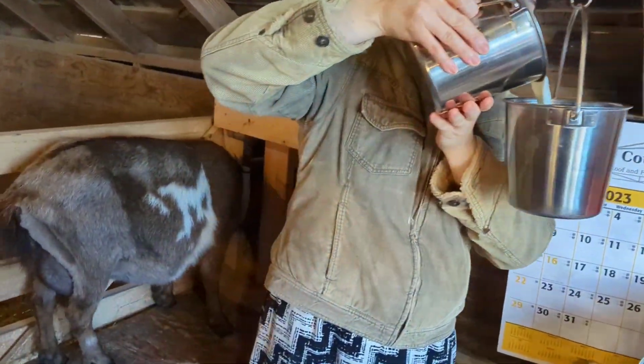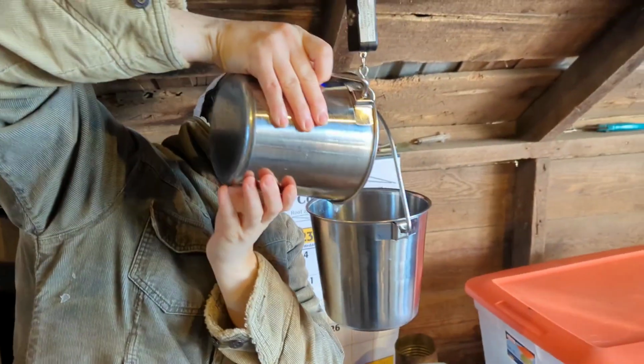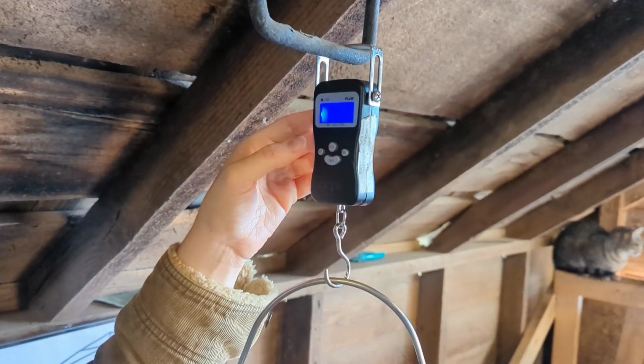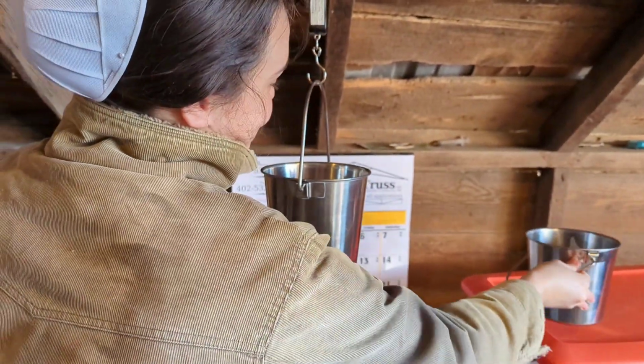All right, we have the first goat milked, and this is Eliza Jane. And so the first thing to do is get a weight. Oh, it's on kilograms. Let's see, I think that's this button. Okay, 1.5 pounds. Of course, we had to zero out the scale before dumping that milk in.